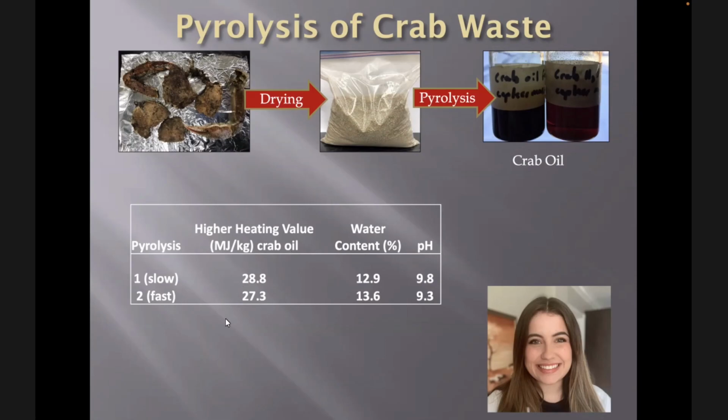So it already has a lot of promise as a potential alternative energy source if there is enough biomass produced to generate it. For example, it could be an energy source for just fishing boats alone. It wouldn't be able to replace fossil fuels, but it might have some potential as an energy source. It does have a high water content. This is something that is workable because there already are ways to remove water from oil.